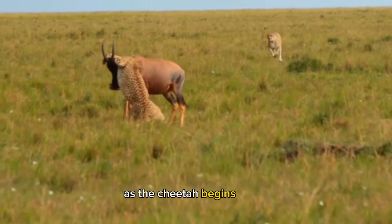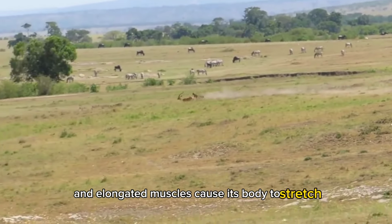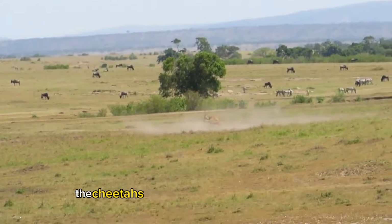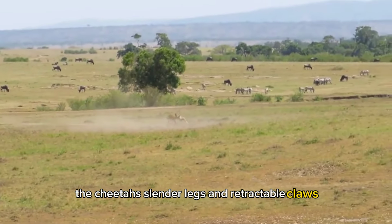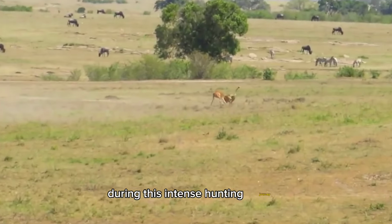As the cheetah begins to run, its powerful and elongated muscles cause its body to stretch, enabling highly efficient long strides. The cheetah's slender legs and retractable claws help maintain high speed and balance during this intense hunting journey.